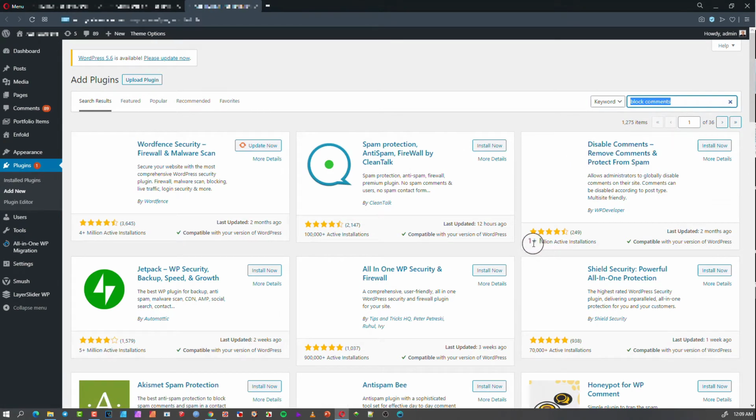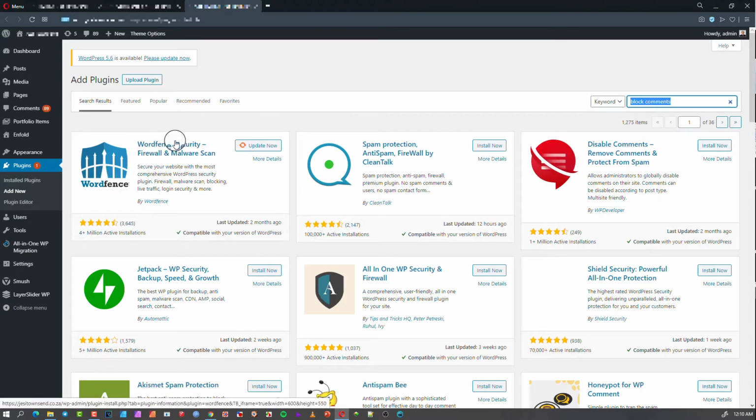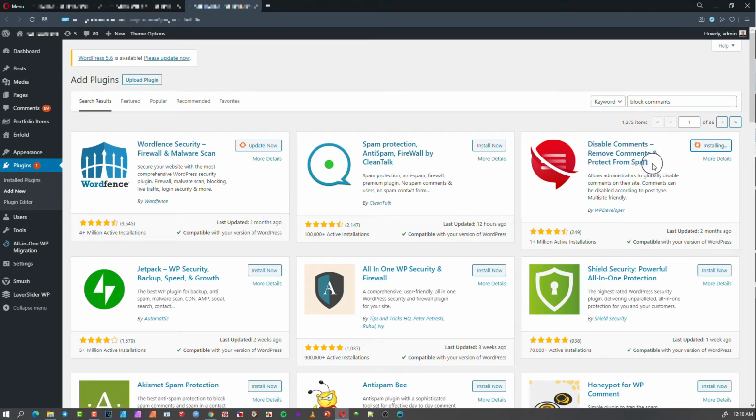You can see it's got 1 million active installations. Now, Wordfence is also set up to block these comments, but it's so configuration heavy. When you do the configuration, it's like 1,000,001 switches. So all I needed is something just to switch off every ability for somebody to come and comment on the site. I don't need any comments, it's slipping through somewhere. So we can go with install, and this is the one, this little icon, disable comments, remove comments, and protect from spam. Simple plugin.